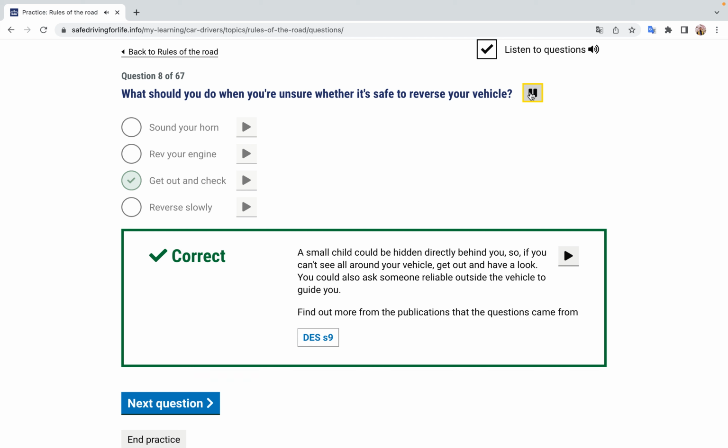What should you do when you're unsure whether it's safe to reverse your vehicle? Get out and check.